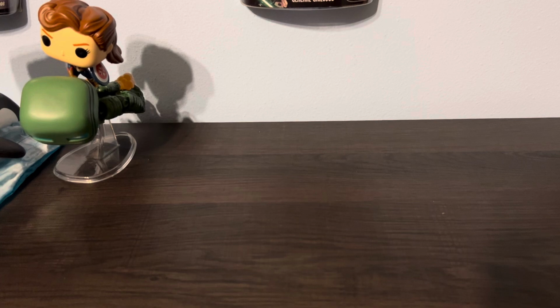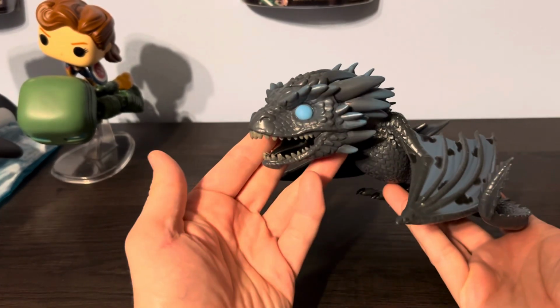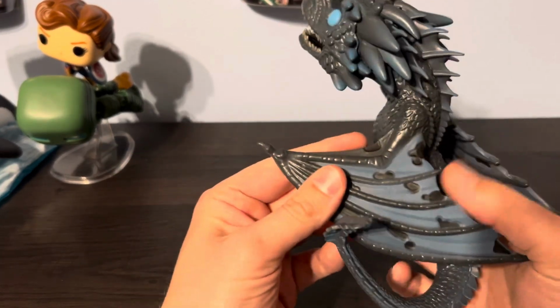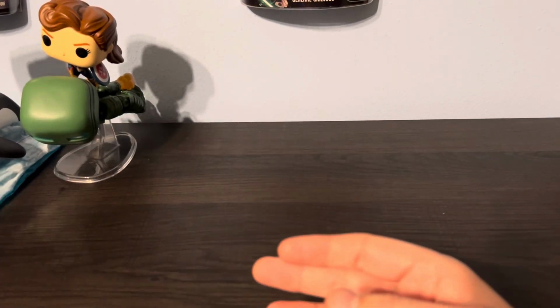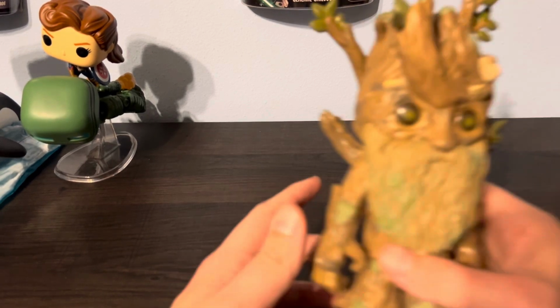Next, I've got one of the dragons. The name is eluding me right now, from Game of Thrones. This is the one that dies. You can see by all the holes in the feathers, and then the Night King takes it over, and things look gloomy for the heroes, but I digress.